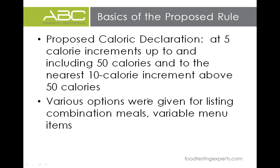And when we're talking about listing these, the caloric declaration, we're talking about calories being listed again on the menu right next to the item, up to and including 50 calories at 5 calorie increments, and the closest 10 calorie increments for anything above 50 calories. And again, lots of different options for combination meals and variable menu items.